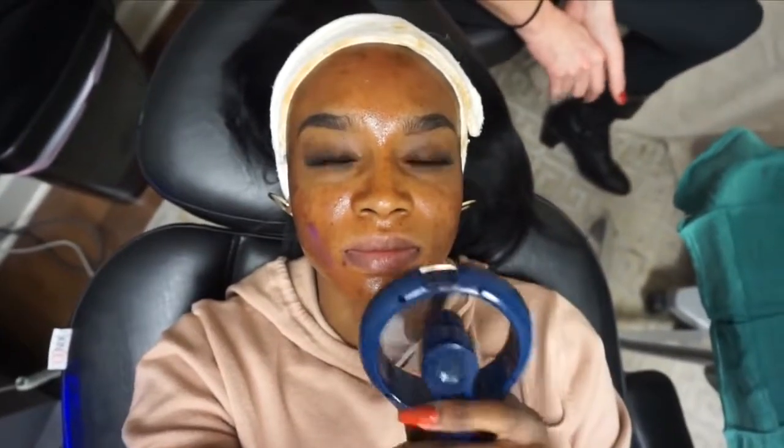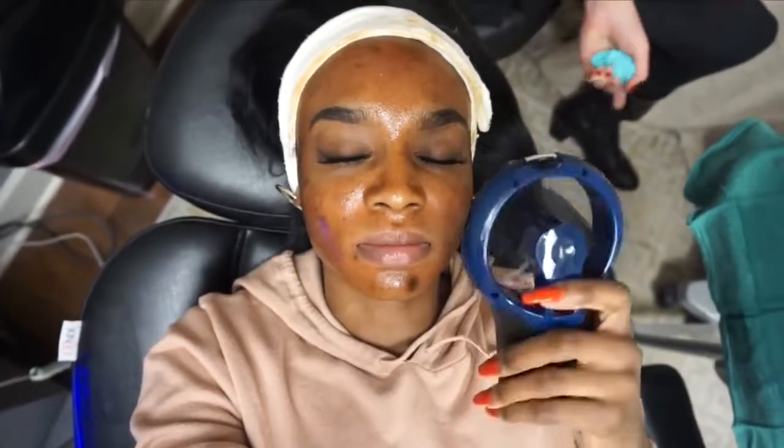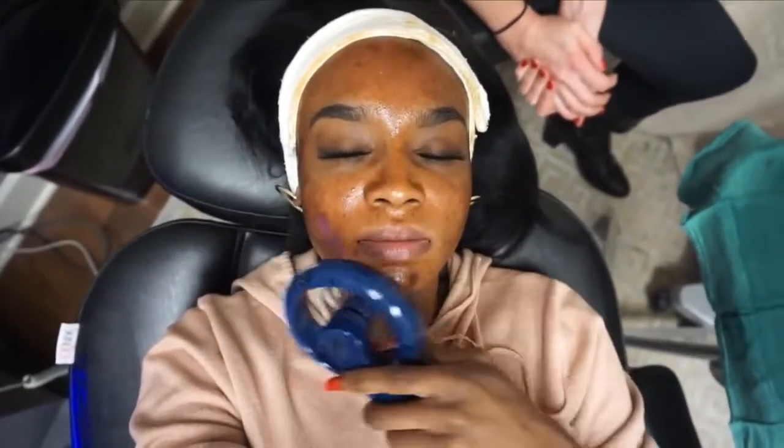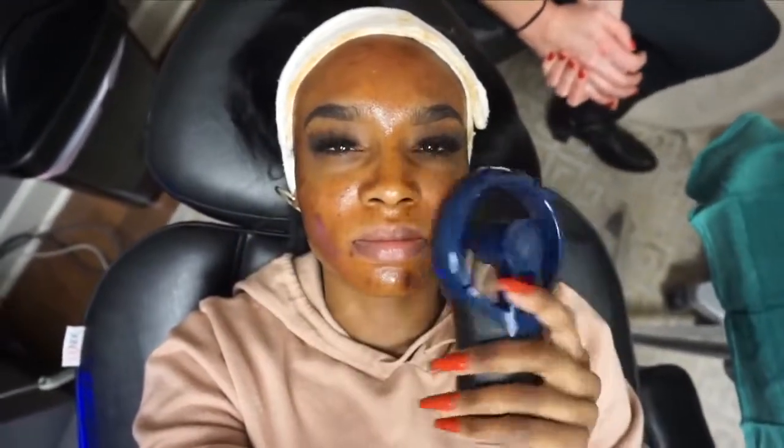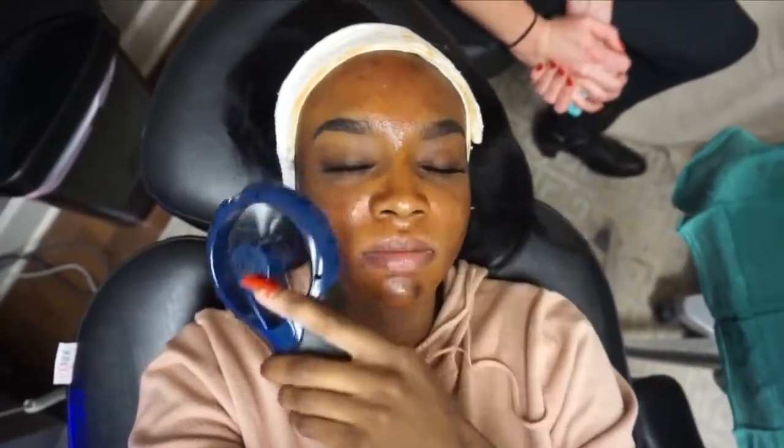So again, we're going to do all the same post stuff. You're going to leave this on for about 4 hours, at least 4 hours. And then the great part about the VI Peels too is that they come with all the instructions on your home care, which again is just as important as your actual peel. I'm going to be peeling on Christmas.